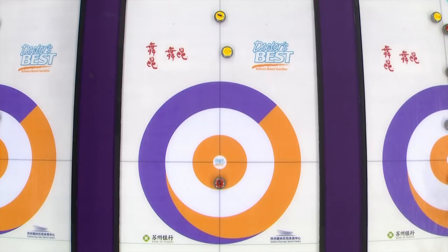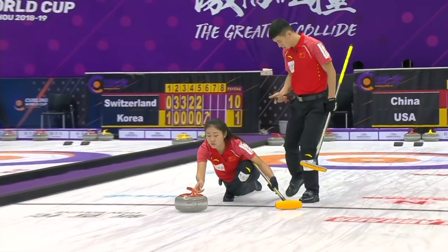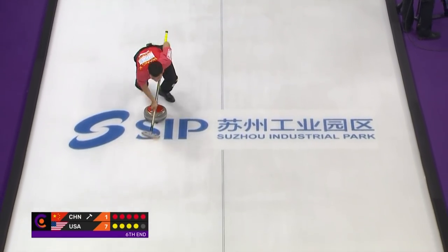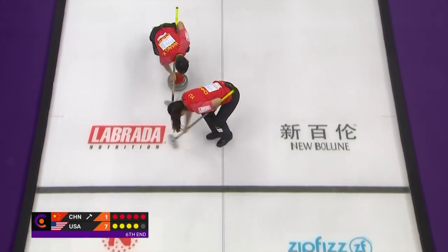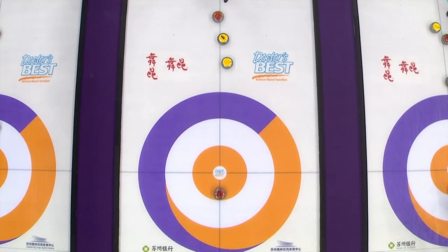And what's at stake here for all of the teams in the men's, the women's and the mixed doubles event? The winner of this first leg qualifies directly into that May grand final. Curling World Cup is a brand new event on the curling calendar, with some innovative different playing rules being used in this tournament. And even though it's only day two, it's already proving to be pretty exciting.